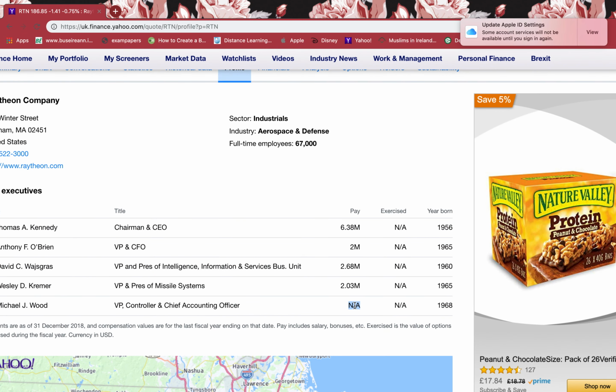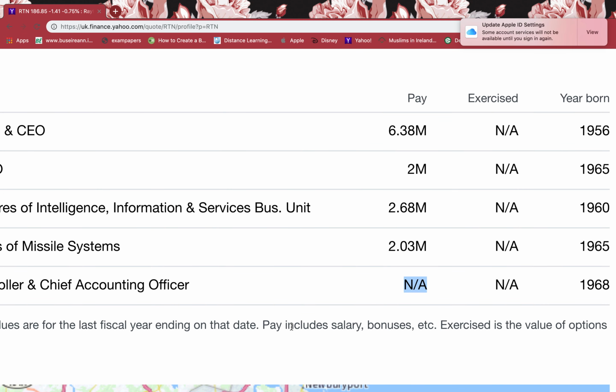Only 4 of their salaries have been shown. For one, it says not applicable. That's a very important thing because we need to know all the salaries of the key executives, but we have only 4 salaries. One is missing. Now you need to search why it's missing because the more transparency we have about the salaries, the better the trust we are able to build.